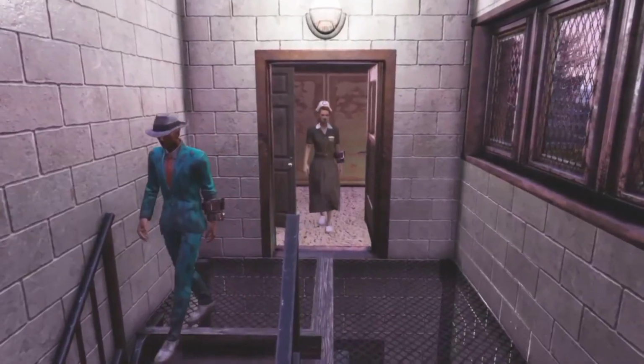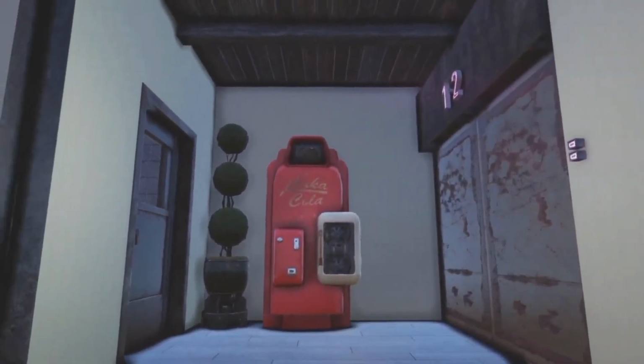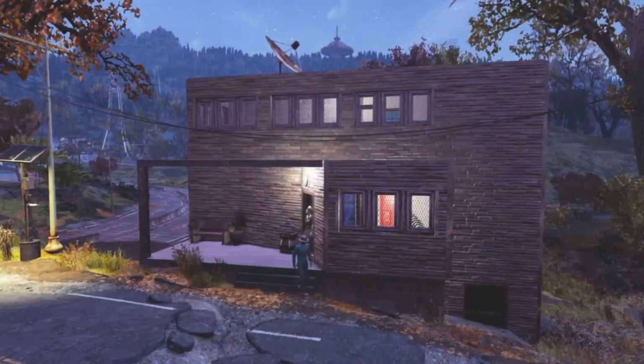You don't always have to do an absolutely amazing build to catch my eye. Sometimes you can just do a build. I really like that, by the way, though. There's an elevator, and that looks brilliant. So, brilliant job with that, Nightcrawler. This is what actually caught my eye with this build.